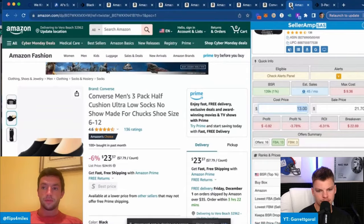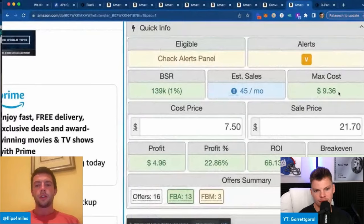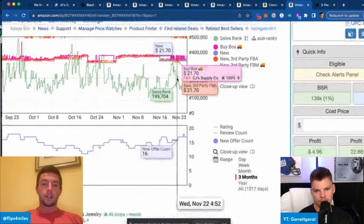Is it 50% off with code? Yeah, so it's 7.5 here. Now, this says pretty low estimated sales per month. However, we can see this item is clearly printing considering the price has been stable here and there's a nice normal oscillation of competition.